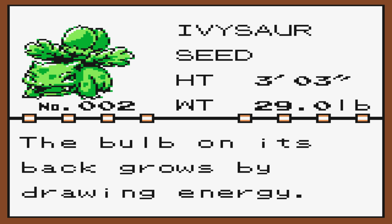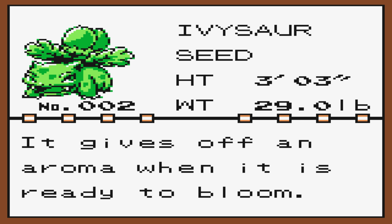Ivysaur. The bulb on its back grows by drawing energy. It gives off an aroma when it is ready to bloom.